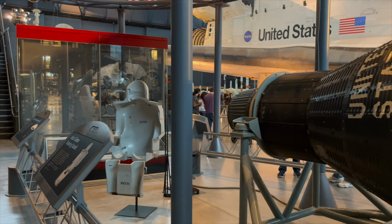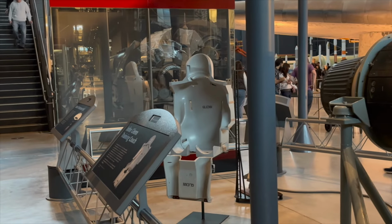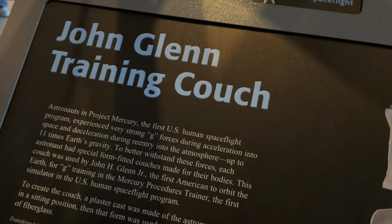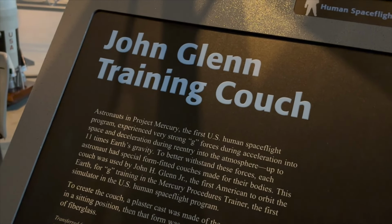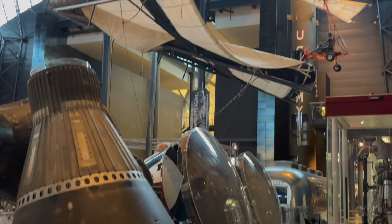I got my chair. Right there. That looks fun. Oh, that's what this is. It's a John Glenn training couch. Oh, so you could prepare up to 11 times Earth's gravity. That's a lot of force. I don't even know if I could look anywhere. And then my throw up would just float in space. Probably float back in my mouth. Ew.